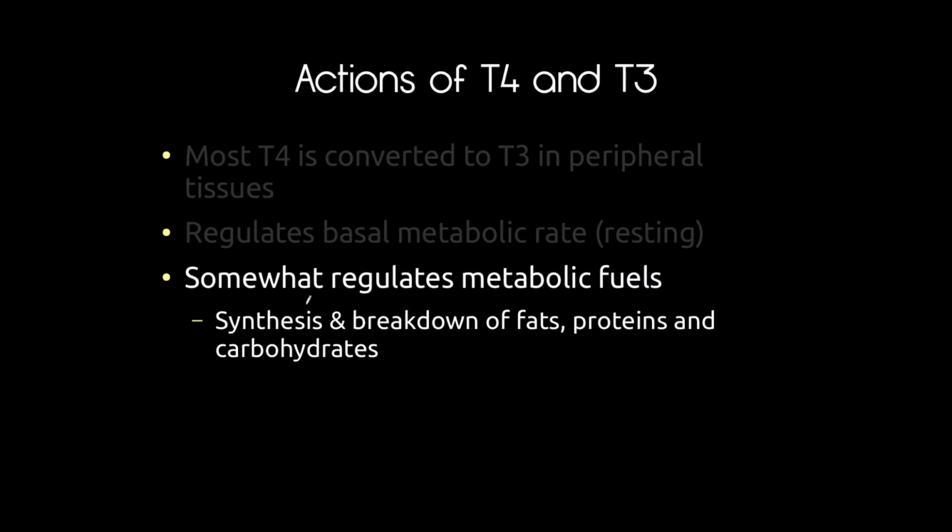T3 and T4 are also going to somewhat regulate metabolic fuels. So if it's regulating the metabolic rate, it makes sense that it also plays some role in regulating how much metabolic fuel you have supplied to that metabolism that you're trying to fire. Most of this is happening by the synthesis and breakdown of fats, proteins, and carbohydrates. It actually turns out that both of these hormones can fuel both synthesis and breakdown of a lot of these, depending on the concentration in the plasma.